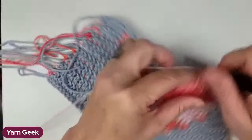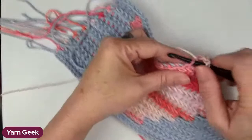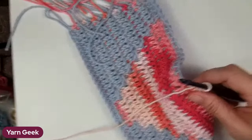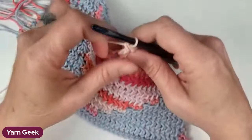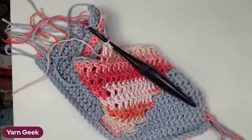5, 6, 7, 8, 9, 10, 11, 12. Let's move this over just a little. 15, 16. Make sure I get in the right spot. Oops. Wow, you guys, I am just all over the place. There, that's better. I had to move back to the right place.